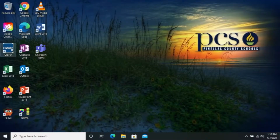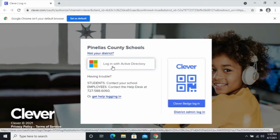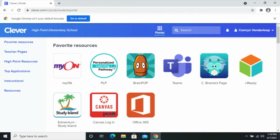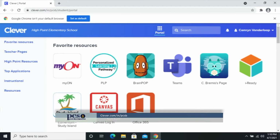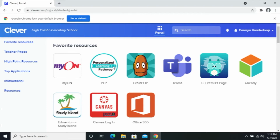So to get to Clever on a district device is really easy. You would just go to your desktop and double-click the Clever icon. Once this opens, you will click Sign In with Active Directory or Log In with Active Directory, and then you're in. You're into Clever. Now, if you're on a different device, a non-school device, you would go to clever.com/IN, as in in, and then /PCSB to access the Clever portal.